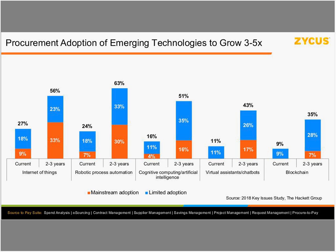So finally, I want to look at some of these emerging and innovative, in some cases disruptive technologies. So here's some data from the group that looks at the current state of adoption for Internet of Things, robotic process automation, cognitive and AI, virtual assistants and chatbots, and blockchain. And in most cases, the current adoption is limited. From a mainstream technology standpoint, things like IoT are actually the most widely adopted currently.